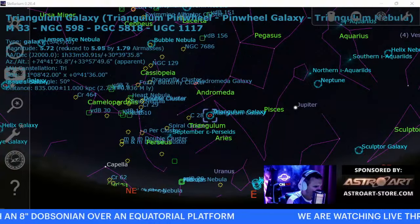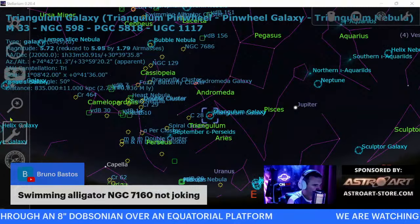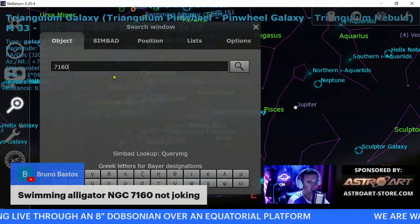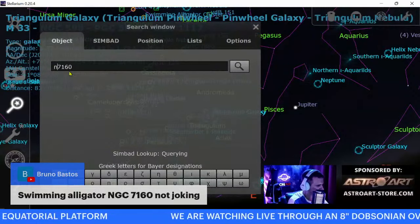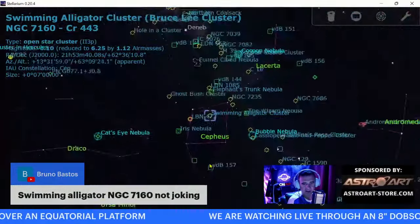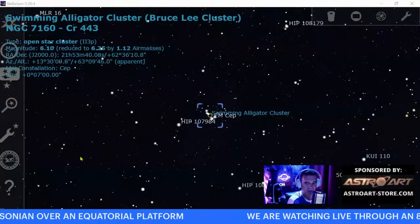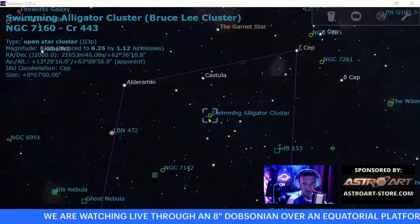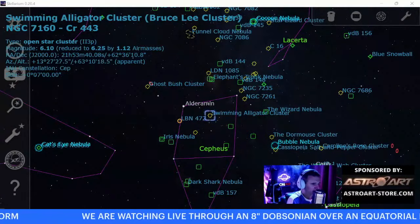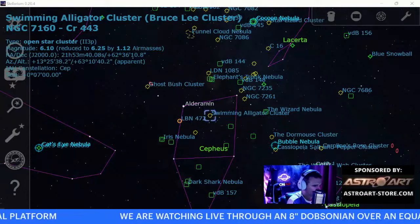Swimming alligator. I want to see what nebula is there. 7160. Not joking. Okay, Bruno. Not joking, 71. I searched, and usually Stellarium has the names for alligator. Yes, it's on site, but now we had already the wheel. But the next time you remember that one, it will be interesting. I like to watch these clusters, all of this, for visuals. Fuego has loads of nice clusters around that are very nice. I can't see the bubble nebula like we see in the images, but the clusters are great.